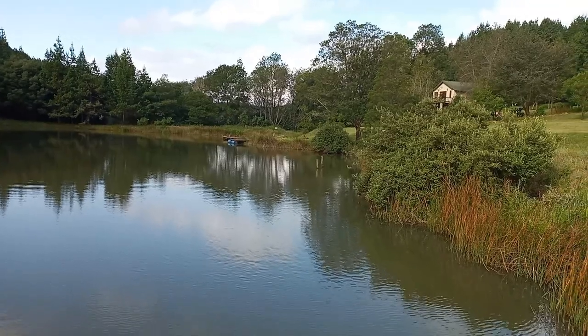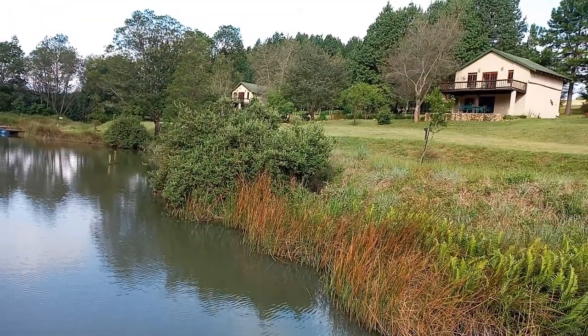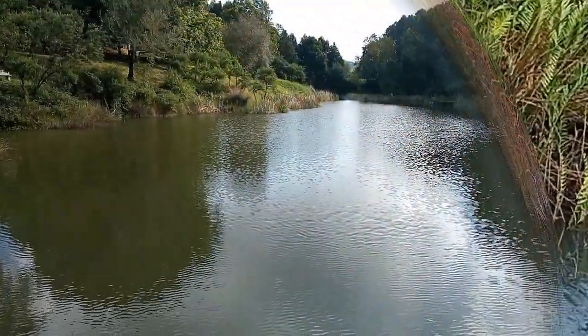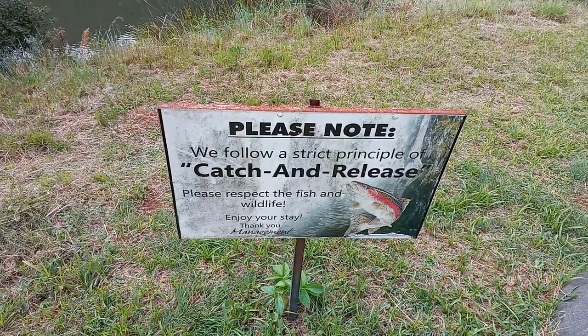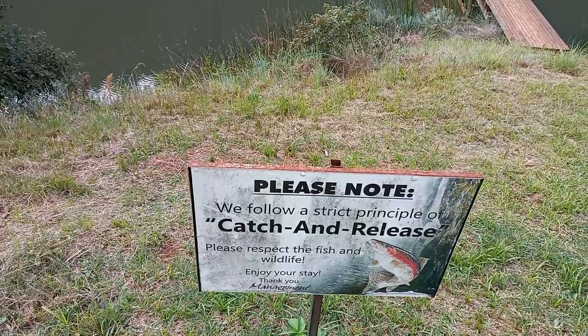Okay, so we're down by the dam. I'm standing on the jetty. It's a bit wobbly, but yeah, it's okay. Some big chalets around. Early on, nice. It's really nice. So you can fish here as well, catch and release. Obviously got some trout in the dam.